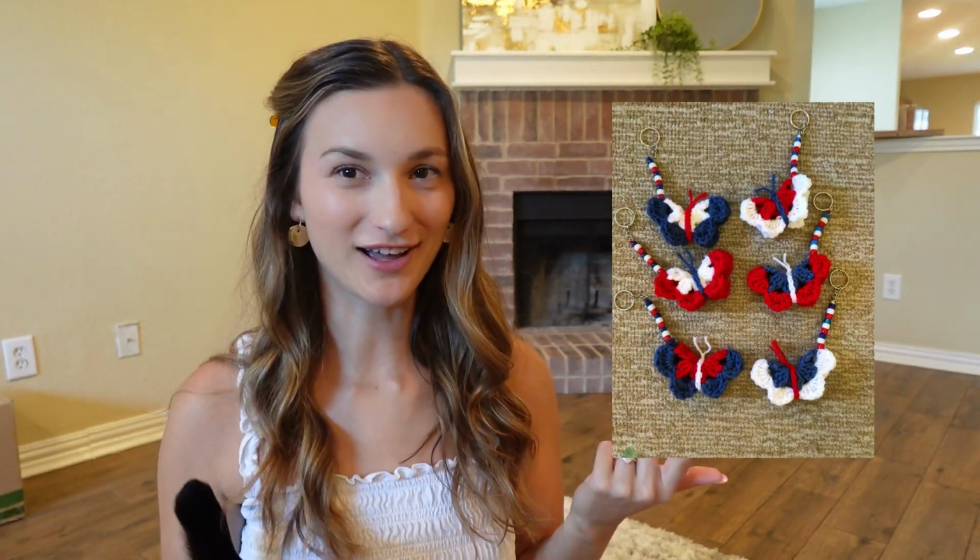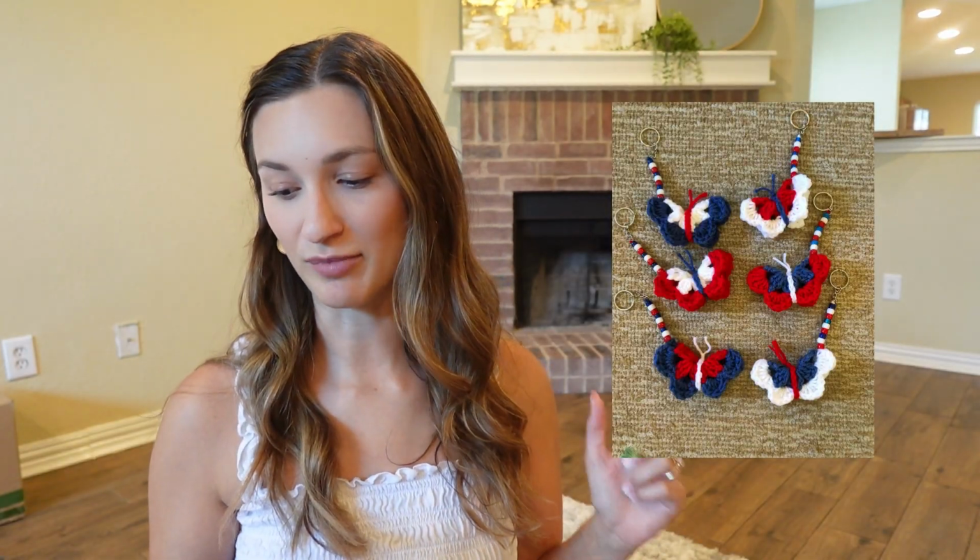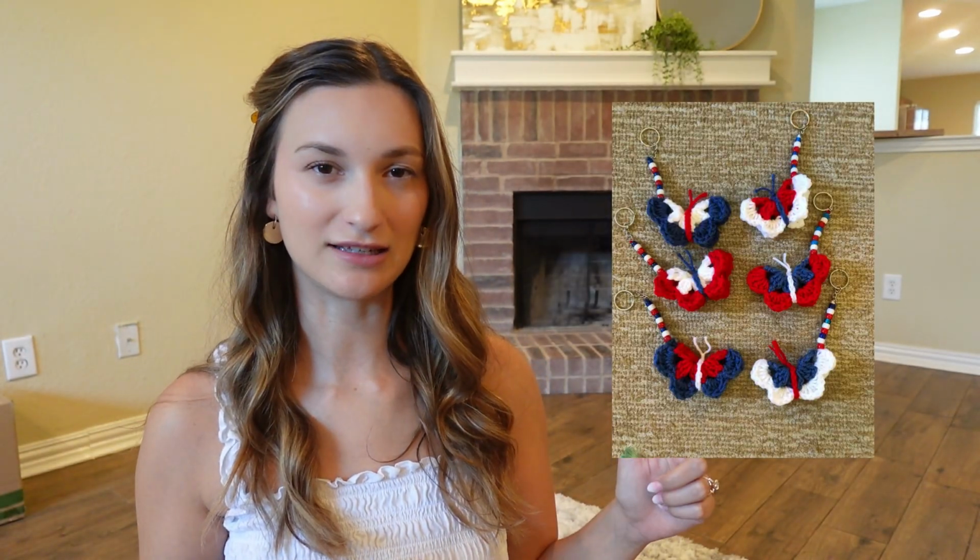It's these little butterflies that you could do if you have, say, a group of girls coming over, or if you're a mom and you have your daughter's friends coming over and you want to do little party favors. These keychains are adorable. They just did these butterflies, did the beads, and then it looks like just a normal little ring. Okay, this next one is a really easy one you can do if you're drinking. You can make a can cozy.